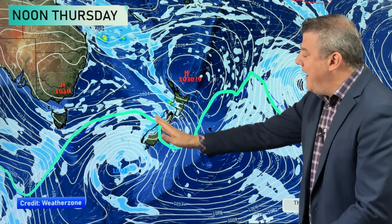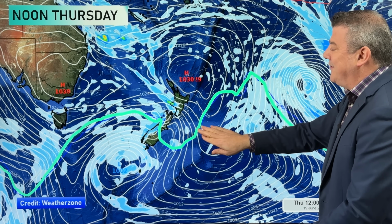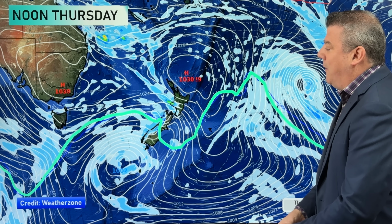As we jump through to Thursday, now you can see why the frost risk reduces. The blue line's still there over the lower South Island. Here comes the low out of Australia, and that produces that windier westerly. So windy nor'westers coming in for central areas from Christchurch up to about Hawke's Bay. That will lift up the temperatures for those of you in the east. Maybe not a huge amount, but noticeable.